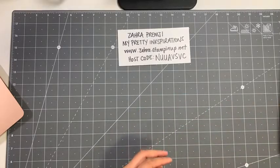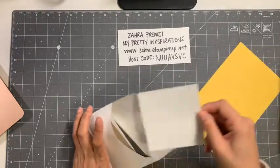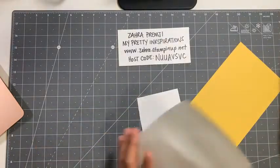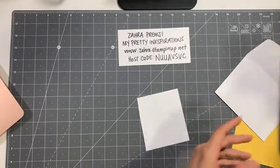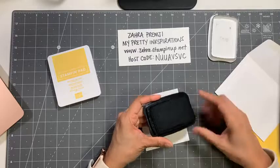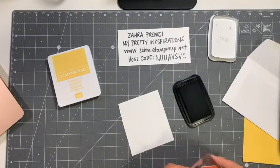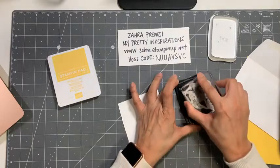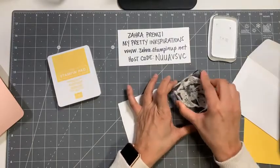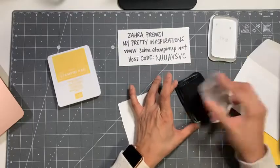So let's get started with our card. I've got my blocks already mounted. I've got some of my pieces already done. We're going to start with the coloring. And I just inked up my, what do you call it? My Memento. Gosh, word finding is not a skill of mine this morning. And I'm just going to blame that on daylight savings and my lost hour of sleep.